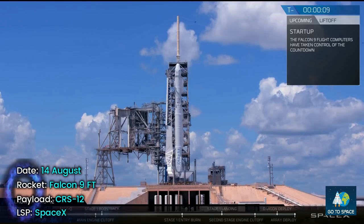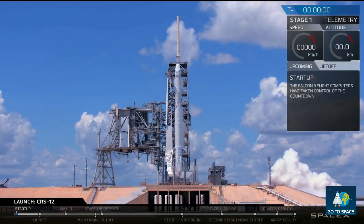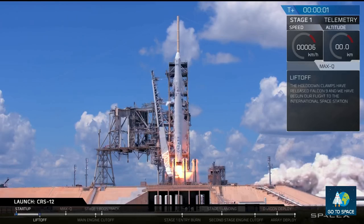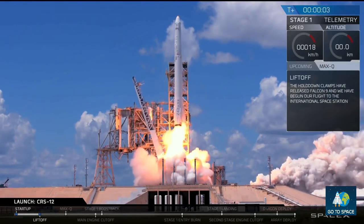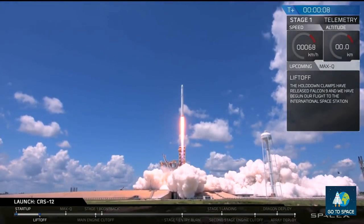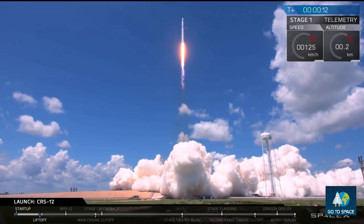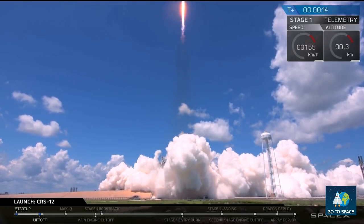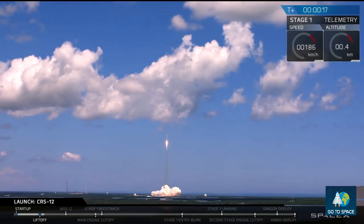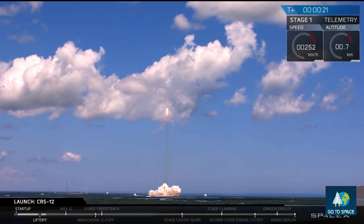Minus 10, 9, 8, 7, 6, 5, 4, 3, 2, 1, 0. Liftoff of Falcon 9. Falcon 9 is over the tower. Move to 39A for Falcon post. Copy, we'll go.